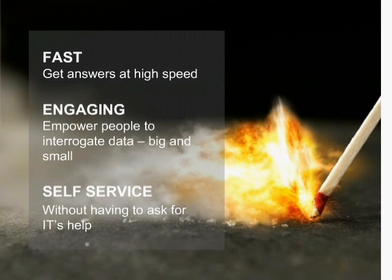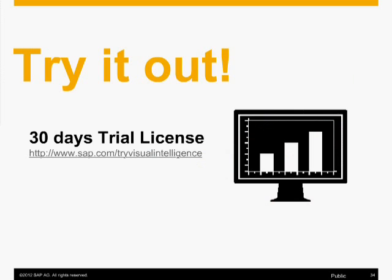Next slide. So the good news is that you can try the product by yourself. You can either connect to a BusinessObjects Universe or HANA, or if you don't have any of those, you can connect to any Excel file or CSV file, and you can get a trial at that address, and you can get a 30-day trial. So there is no limitation in functionality, it's just a limitation in time, and you can really see the power of the tool on your own data.